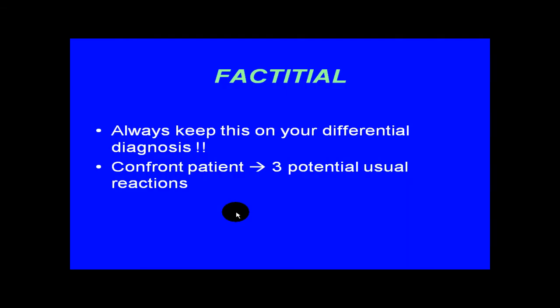But what you do is, first of all, think of it. If you don't have that on your differential, anytime somebody comes in and says it's related to work or they're on disability, always think about this, because if you don't, you're going to miss it, and it's not that common. So always think about it. That's number one. Number two, confront the patient. If you suspect it, look them in the eye and say, I think you're doing this to yourself.